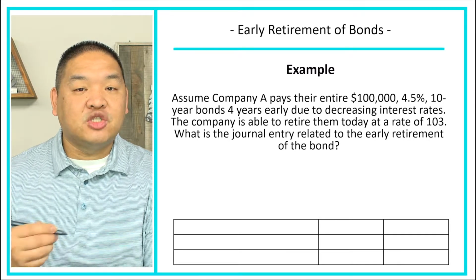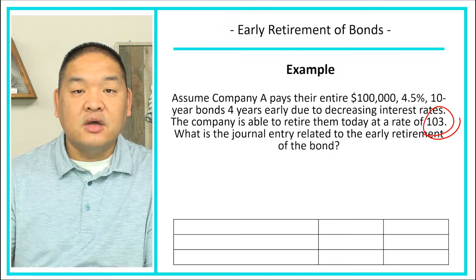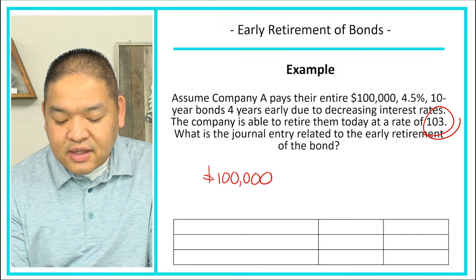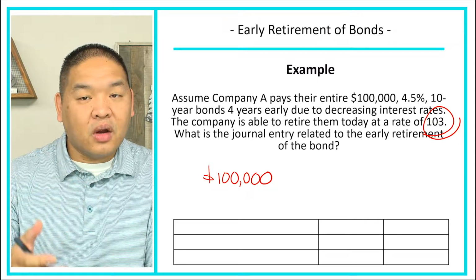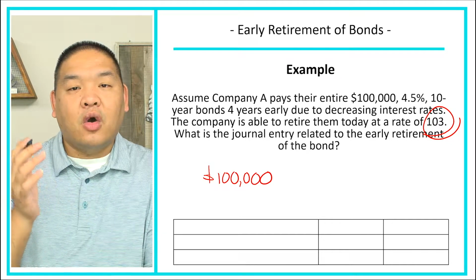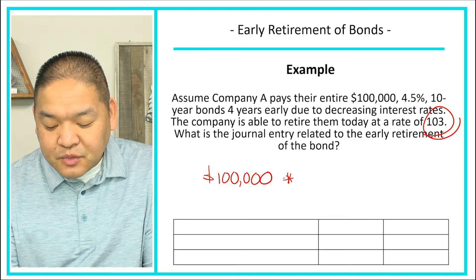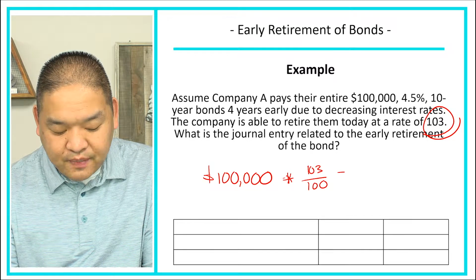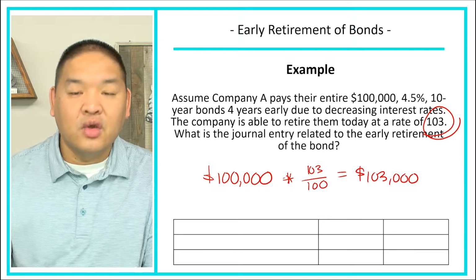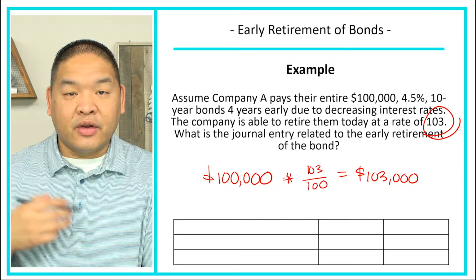So we need to calculate how much cash they're going to have to come up with just to retire these bonds. Well, they can be retired at 103 right now. So we're going to take the bond's par value, which is $100,000. Since we don't know how many bonds they issued or the issue price of each bond, we can assume it's 100 bonds at $1,000. All we need to do is take the amount, $100,000, and multiply that by 103 over 100. And when we do that, we'll get $103,000. So what the company can do is they can go pay $103,000 and that will retire their bond.